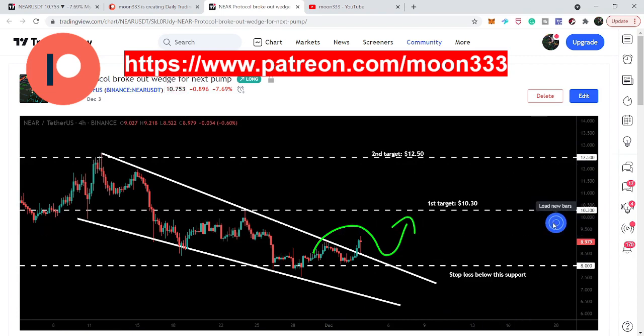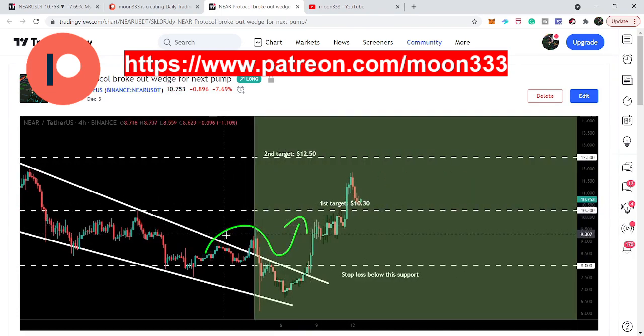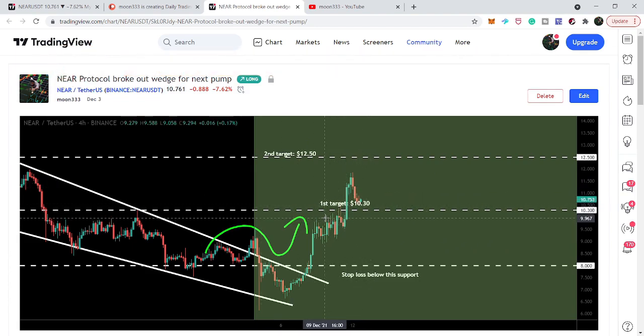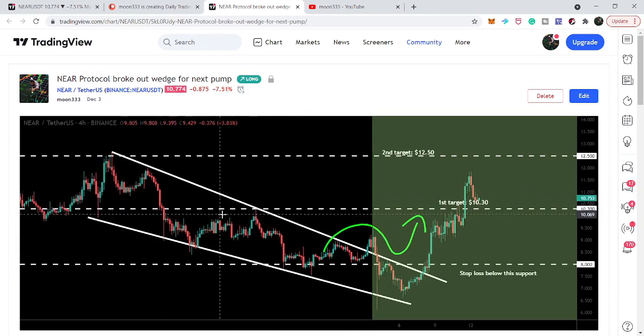Now after playing the chart, we can see that the price line moved to the downside and even moved below this support of $8. But finally, after testing the support of this falling wedge, it moved up and rallied up to $11.86, and now it is moving above this target, which I have defined as per the resistance. Here we had a very strong resistance at $10.30, and right now the price line is moving above this resistance. You can see that previously it was breaking as a resistance, and now it is breaking as a support.